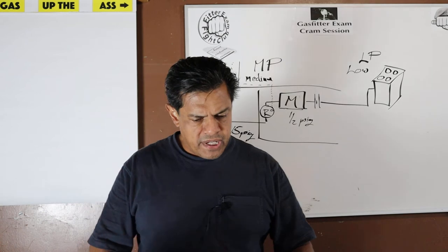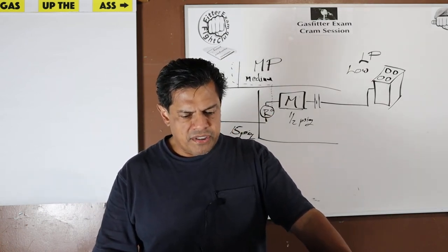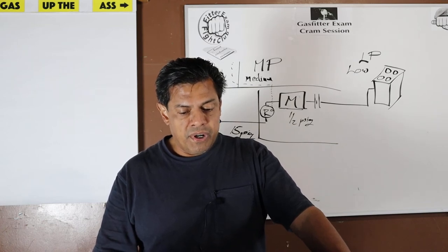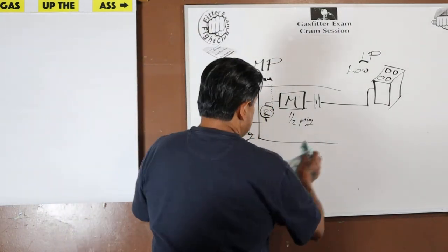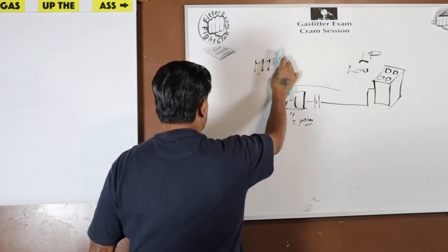Back to the test. Okay, page 6, question 16. An auxiliary drain pan shall not be less than 3 inches larger than the unit. What's an auxiliary drain pan? Okay, let's say for the sake of argument, we have a water heater, right?